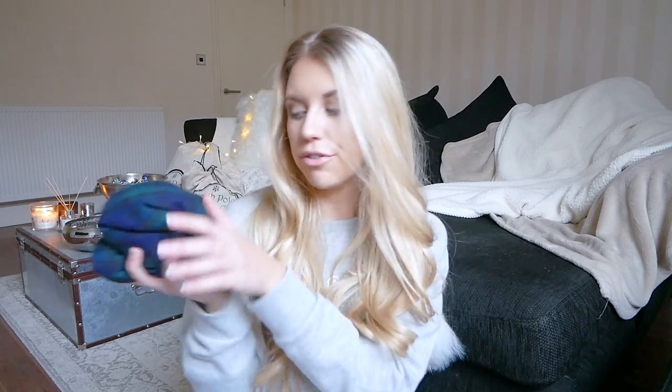Also, TK Maxx do quite a lot every year pretty much of heat packs like this, but in like a cuddly toy version, like a bear or something. So check these out. I'll leave one similar to this and an alternative below for you.